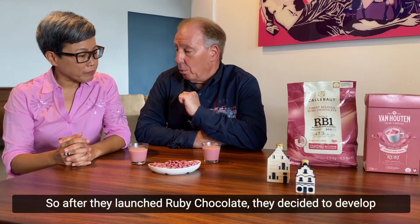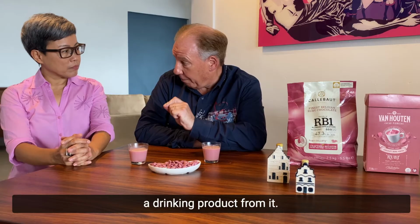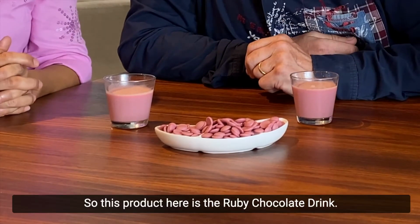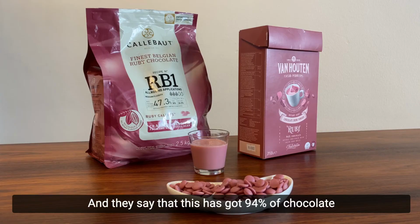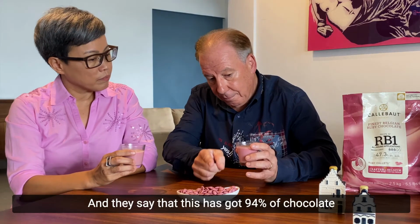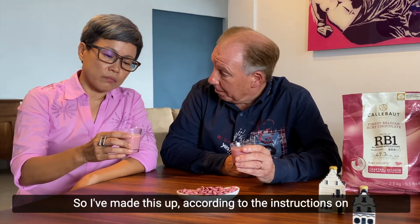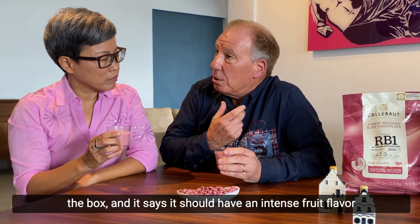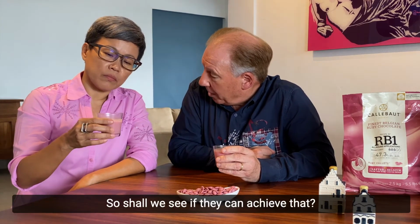So after they launched Ruby chocolate, they decided to develop a drinking product from it, under the Van Houten brand, which is Dutch. So this product here is the Ruby chocolate drink. And they say that this has got 94% of chocolate in here. So I've made this up according to the instructions on the box. And it says it should have an intense fruit flavor with a little sourness. So shall we see if they can achieve that?